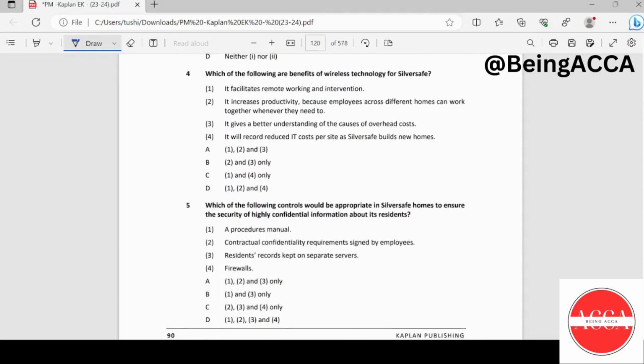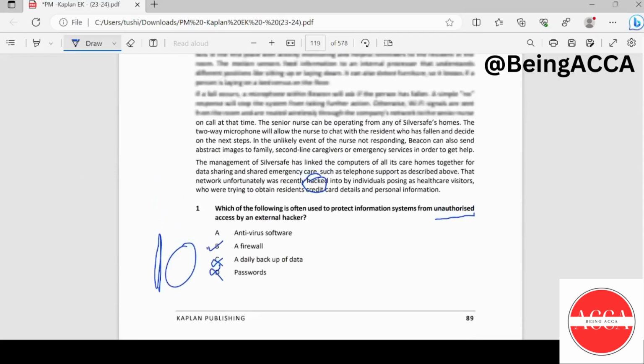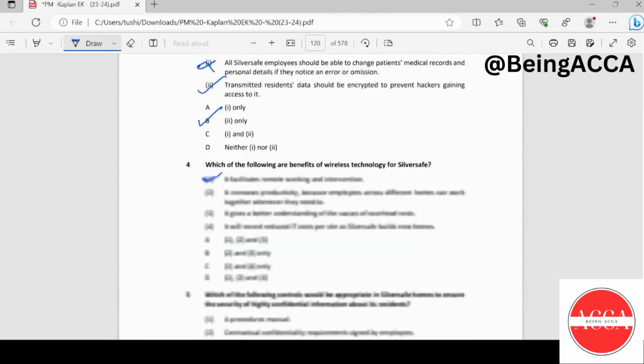Moving on to the fourth question, which of the following are benefits of wireless technology? It facilitates remote working and intervention. Yes, that is true. We have seen that the nurses were operating from different buildings and still they were able to get access. Let us try and locate where that line was. Yes, let me highlight this for you. It says that the senior nurse can be operating from any of Silversafe's homes. So this is the power of the wireless networks. This is one of the main advantages.